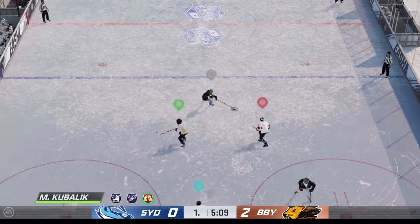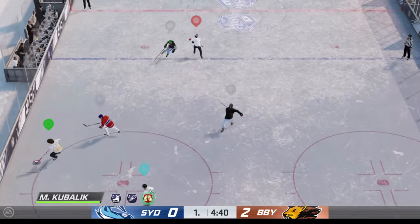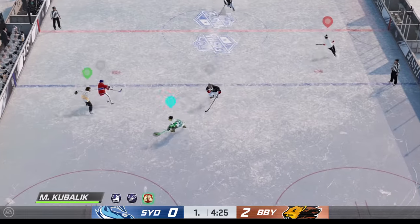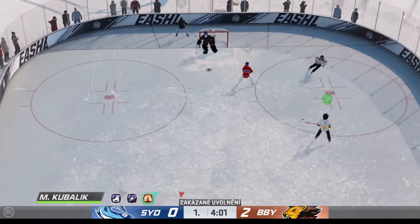Sends the pass over. Raquel's got him along the boards. Quick feed to Denny. There's the whistle, icing the call.